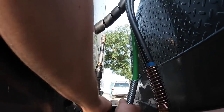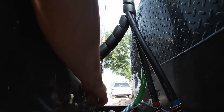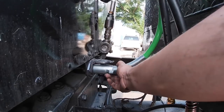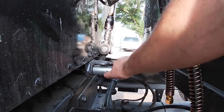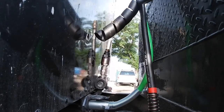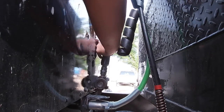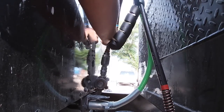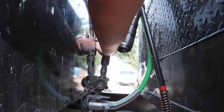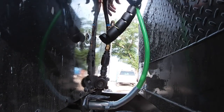I'll connect my light connector first. So here's my electric connector, got that put on already, and now I will do the airlines. My service airline, it's the first one right here. And my emergency one is the one back here.